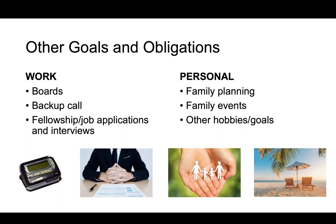The other consideration you want to make is all of your personal goals. Are you thinking about starting a family? Are you hoping to attend some family events? Are there other hobbies and goals that you've had to give up during junior residency? And if you're on a dedicated research month or research block, you can revisit these. These are equally important and help prevent burnout.